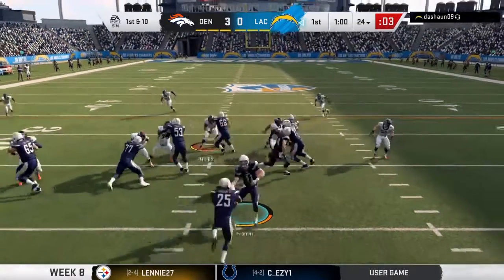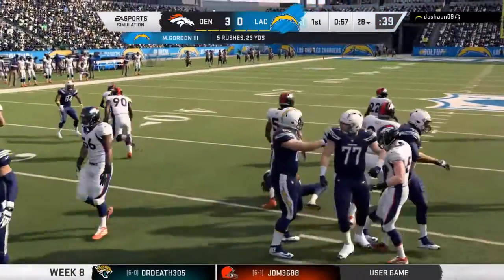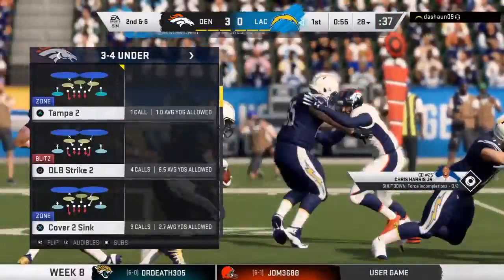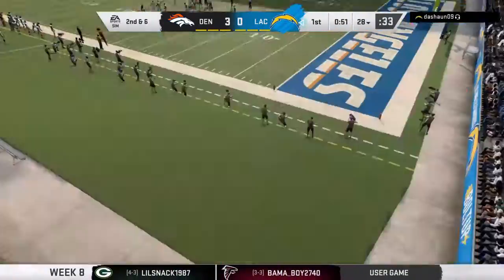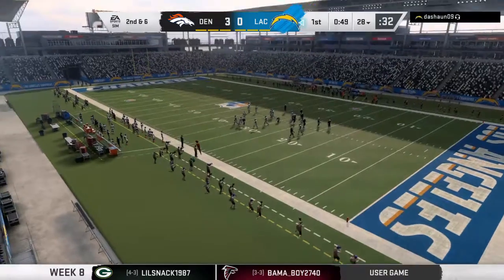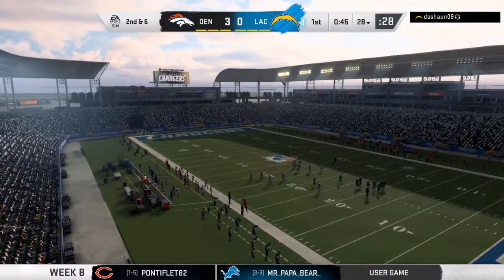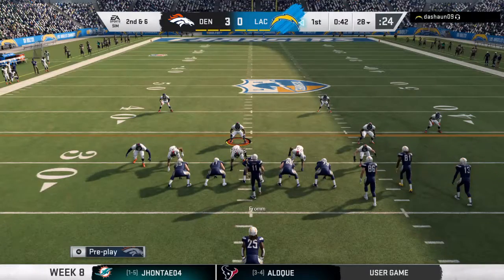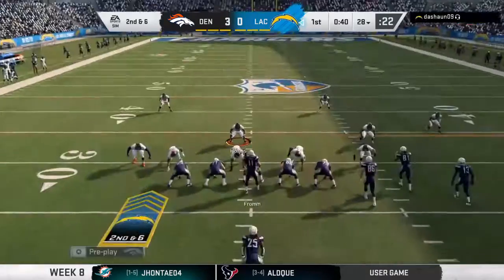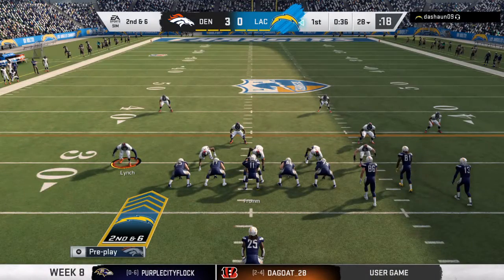Be careful. They'll start the drive with a run by Gordon. The former first-round pick Shane Ray in on the tackle. I call that play a success. A nice inside run sets up a very manageable second down, a very solid gain on that play. At the 28-yard line. Following the pickup of 4, here's 2nd and 6.